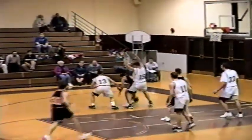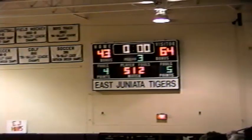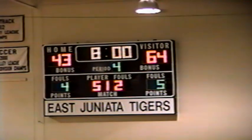Here's Chad Dietrich on the baseline. He goes for Weaver. Weaver lost the handle, picks it back up, lost it again. Ball on the floor. That's going to do it as the period comes to an end. So they ran the clock down but didn't get anything for it. But they have a heck of a lead here now by 21 points at the end of 3. It's UDA 64 and the hometown Tigers 43.